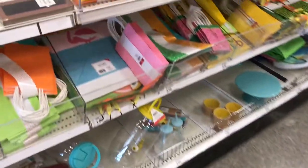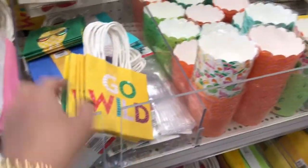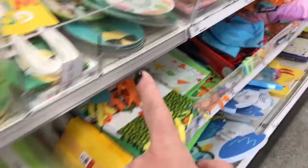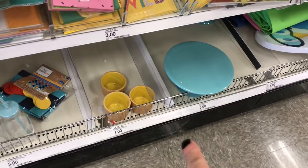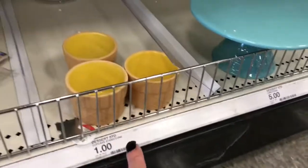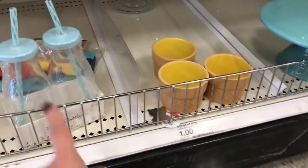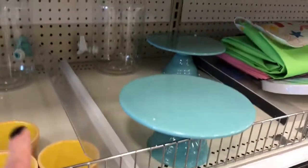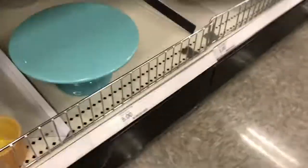So let's see. Then we have some more of those metal hooks. A balloon kit right over here. Look at these bags. There's a pineapple. Then you have some of these cups over here and paper plates. Then you have some more of these wafer ceramic containers, and then you have the double of the milk bottles. Isn't that nice? I think back there you have a picture, and then here these are ceramic, guys. They're nice. $5. And you have some swimming glasses.